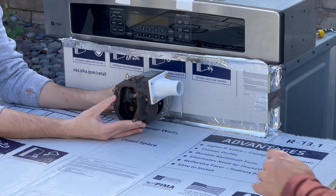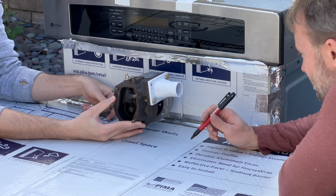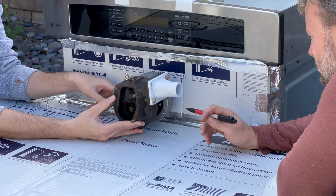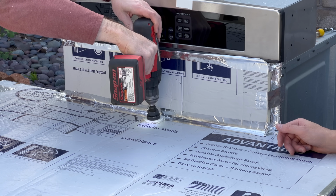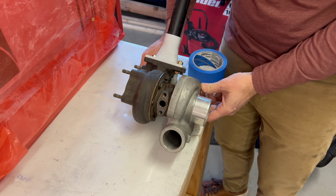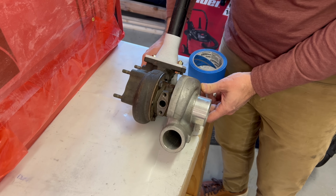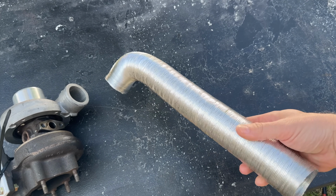I know this sounds ridiculous. This is exactly the type of thing that people do just for the clicks on YouTube, but this actually makes perfect sense. I need to move hot air around an oven, and I don't want to spend any more money, and I have this turbo lying around, and a vacuum, and it even has a wastegate so we can regulate flow. Therefore, I have a way to move hot air around the oven for no money. Actually, I bought this tube here to direct the air for $6, so for a little bit of money.